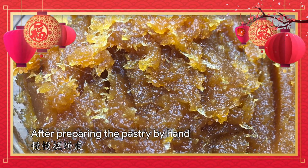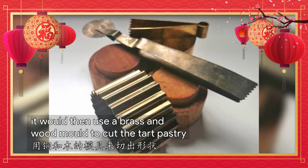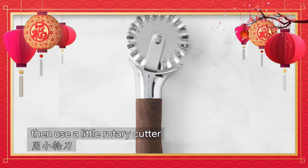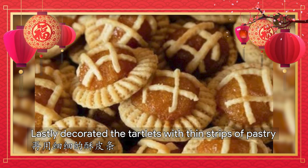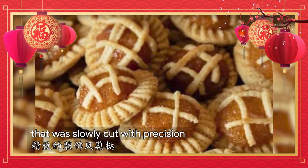After preparing the pastry by hand, they would use a brass and wood mold to cut the tart pastry. Add a ball of pineapple jam in the middle, then use a little rotary cutter to wheel out patterns around the rim. Lastly, they decorated the tartlets with thin strips of pastry that were slowly cut with precision.